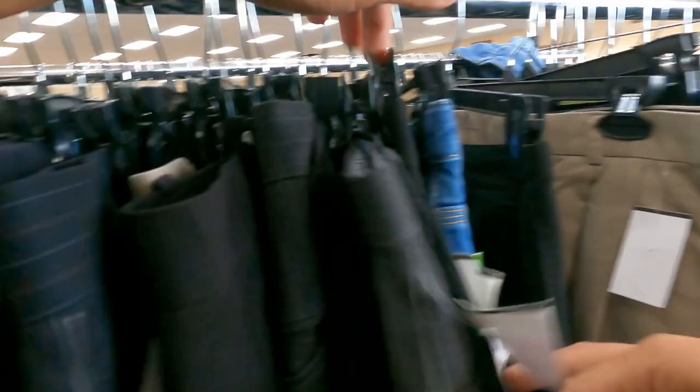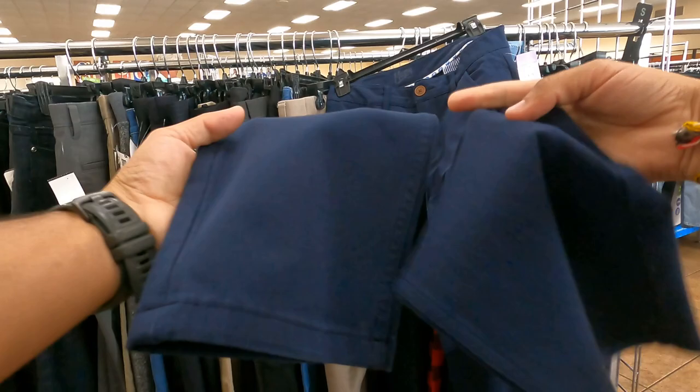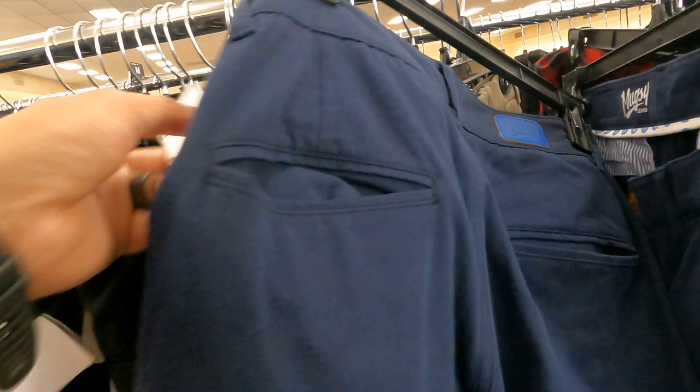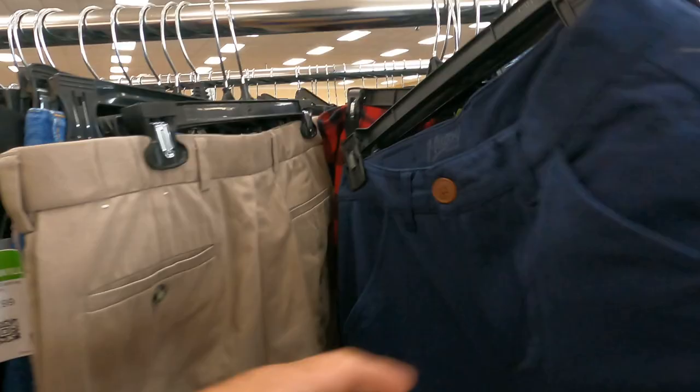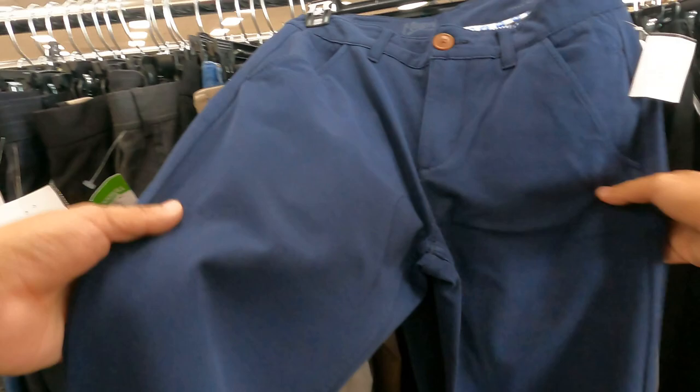Just going through the pants quickly for just feeling, and I found two Mugsy jeans. Got the style number on there, so that'll help. It's got that stretchy feel, just nice quality, so you can kind of feel it. And the tags look cool, so they want $15 for both of them. But they sell about $30, and the sell-through rate's amazing. I think I saw two listed and seven sold.